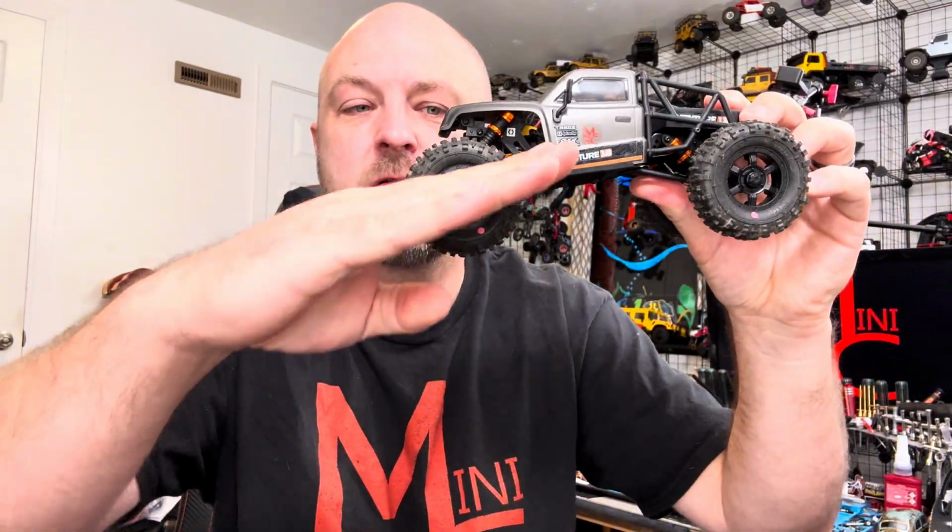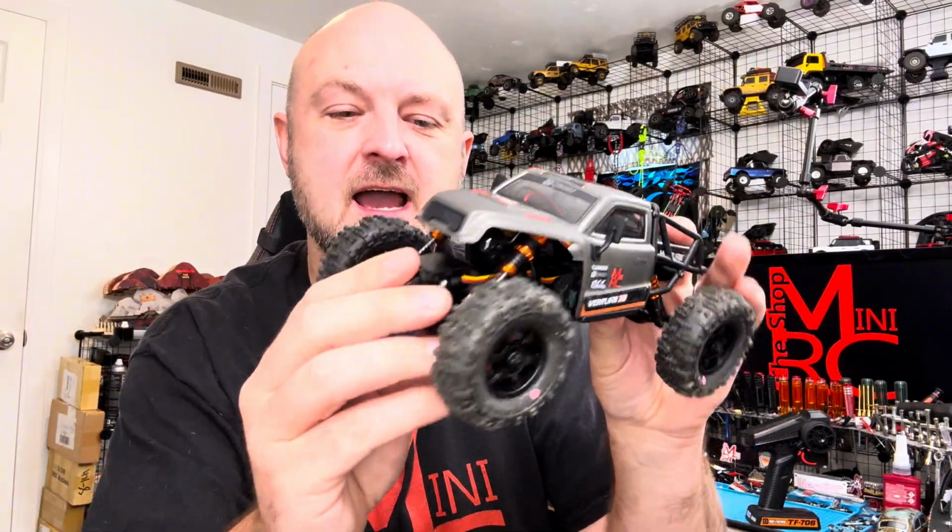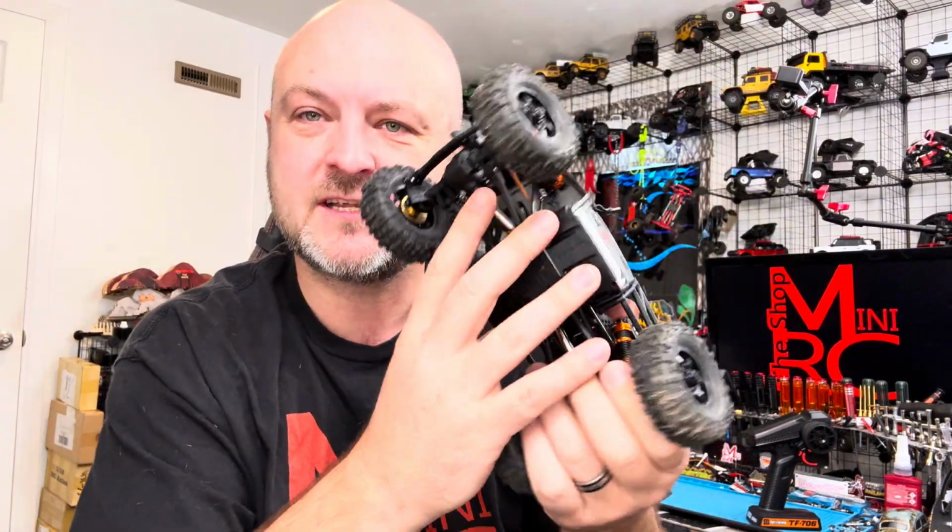It does angle forward just a little bit, which is not necessarily ideal. You kind of want your caster going the other direction and your servo kind of pointing up versus pointing down to get your steering link out of the way and give you a caster that lets the tires grip over a ledge. So that's not exactly ideal, but that's kind of the nature of these axles.